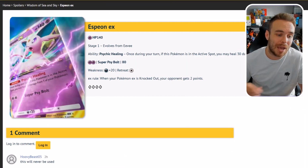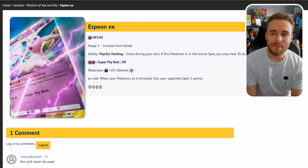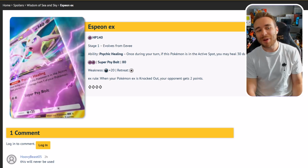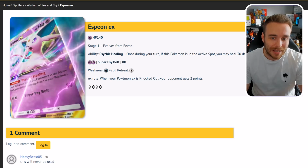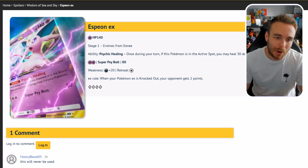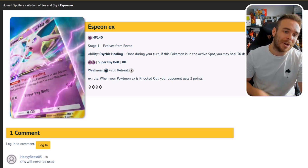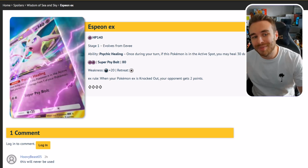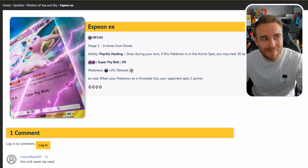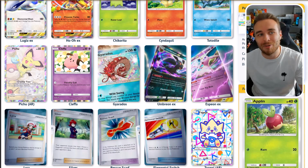We then have Espeon EX as well, which is a shame that it's not very good. Espeon's my favorite Pokemon, so I was really hoping that we'd get an EX for it, but it's not that good. The ability is Psychic Healing. Once during your turn, if this Pokemon is in the active spot, you may heal 30 damage from one of your Pokemon, and then it has the move Super Psybolt for 80 damage with a 1 retreat cost. Again, it's all right, but it's nothing insane. It's not really going to be dealing a crazy amount of damage. It's not going to be seeing a lot of play in the meta.